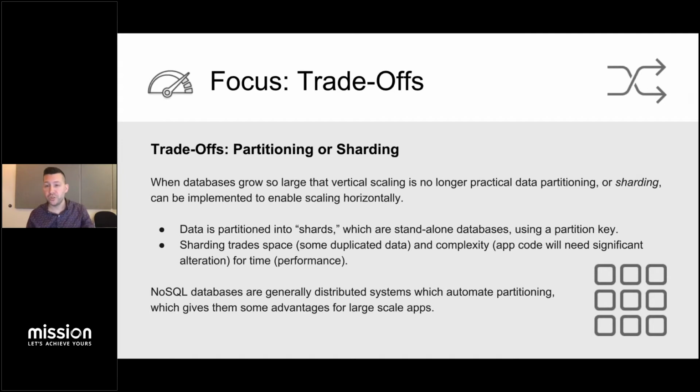Partitioning or sharding. This is when your database grows so large that you can't vertically scale it anymore. You have to start splitting that database up into multiple databases, and that's called sharding. You essentially take your data and segment it by a partition key, and you deploy several distinct databases that all together contain all of your data. This is a very complex thing to do, and it involves a lot of application code changes. Generally speaking, if you can avoid it, I would. But if you have massive scale, you're going to need to do it. NoSQL databases have an advantage here because they're built on distributed systems, and they use horizontal scaling techniques to transparently do this for the application. So much easier.